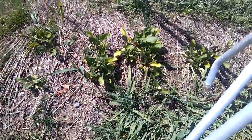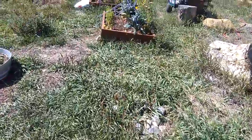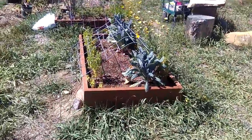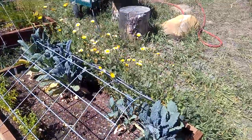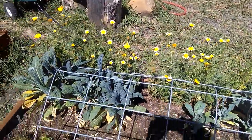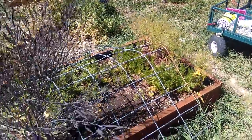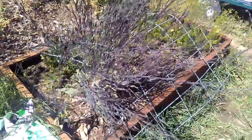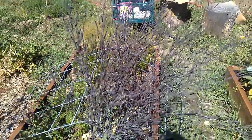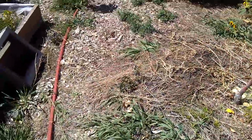Looks like I got some beets coming up in here. Some dino kale, edible chrysanthemum that I'm collecting seed from. Some basil. Got some carrots. Here you can see this Asian kale going to seed, this brassica. So in about a week I'll have tens of thousands of seeds for next year. We're going to want to redo that.